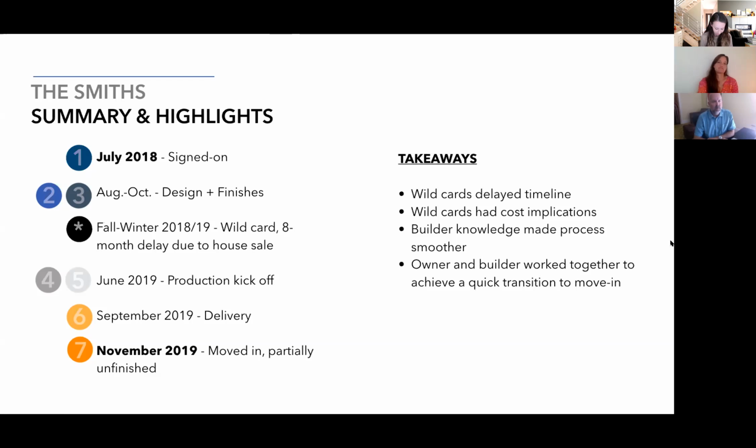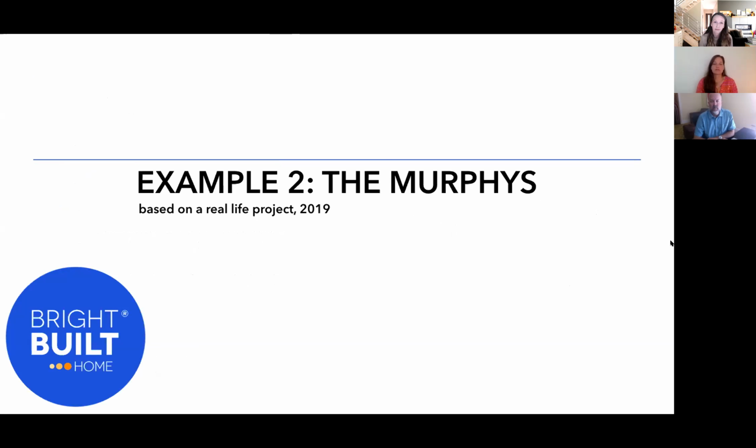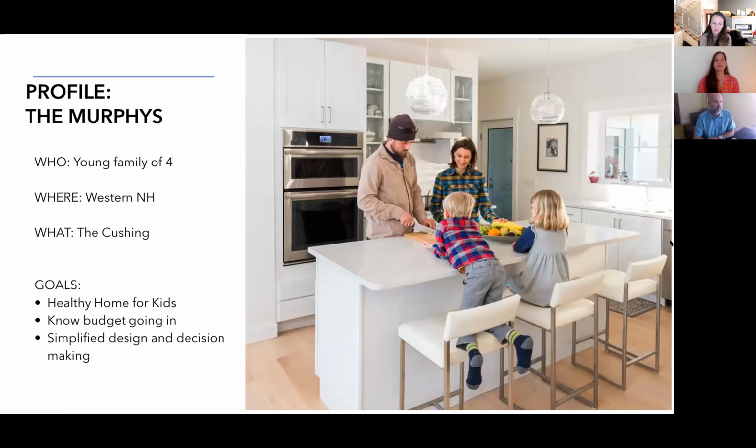Okay, so we're going to jump into example 2 now, who we are calling the Murphys. This is based on a project from 2019, and the project was a young family of 4, with 2 kids, in southwestern New Hampshire. And they came in with the knowledge they were likely interested in the Cushing design or something similar to it.